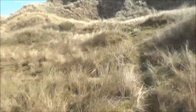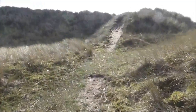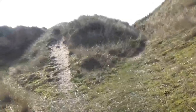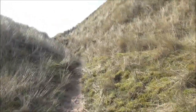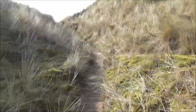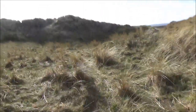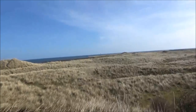I know how people feel when they're getting lost in the desert now, but look at this, it's just surrounded by dunes, and then you get to the top and there's more dunes. Yeah, I'll skirt around the back of this one, see what happens. Alright, more dunes. Right, that's better. I can see where we're going now.